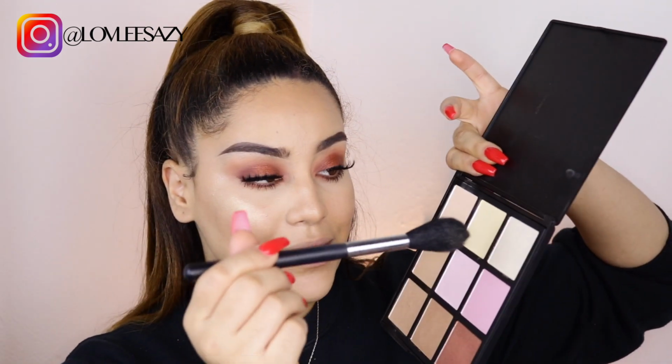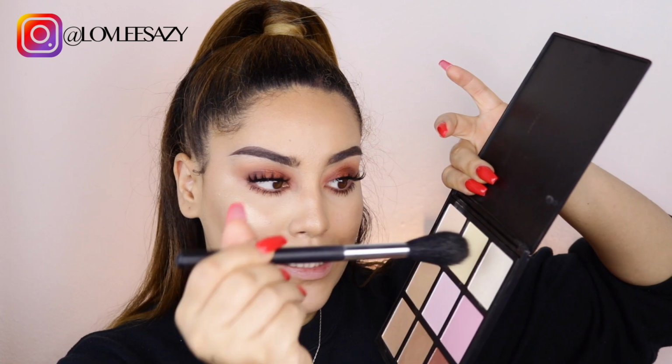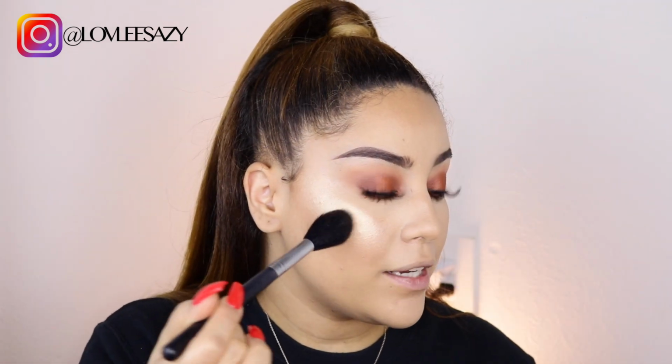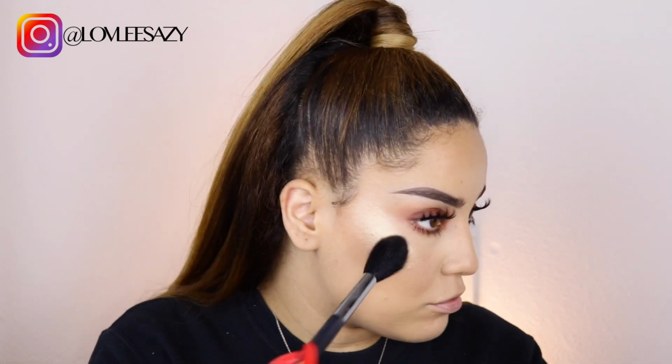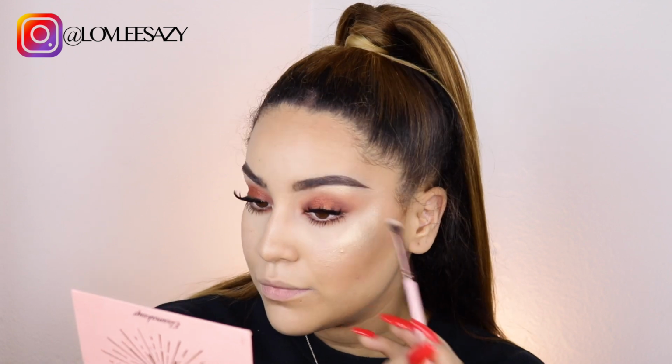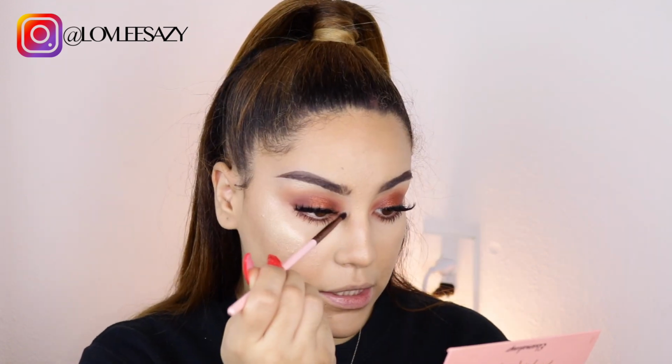I'm taking it literally, you guys, like dab, just like the tiniest bit, because this is too light for my skin tone. And I like to apply it right on the highest point, just right there, just like dab. And next, you guys, another drill. I like to apply it on my brow bone and also on my tear ducts. Damn, this glow is crazy.